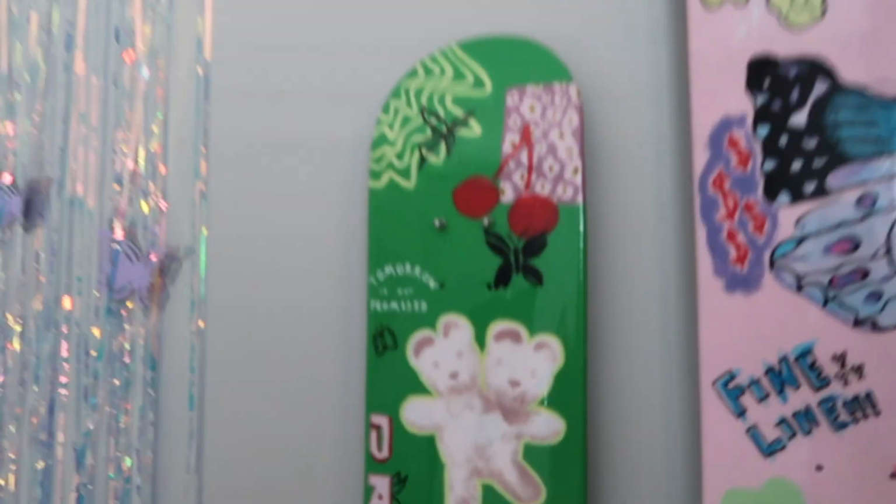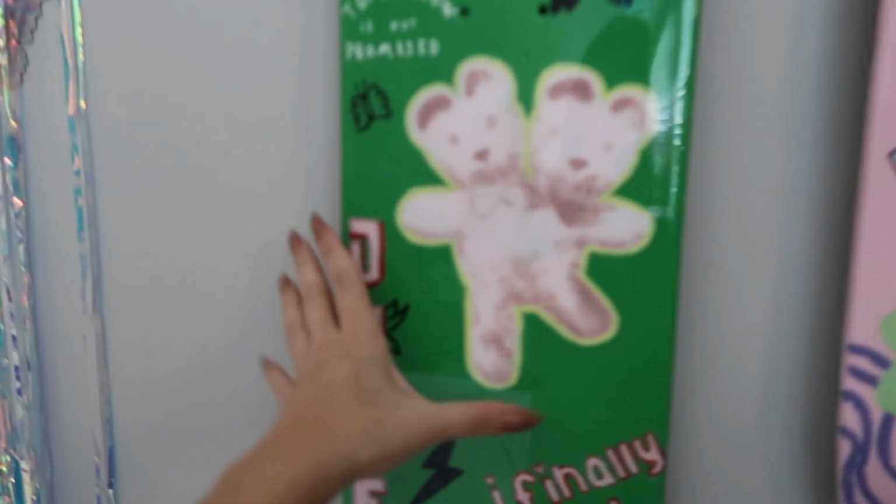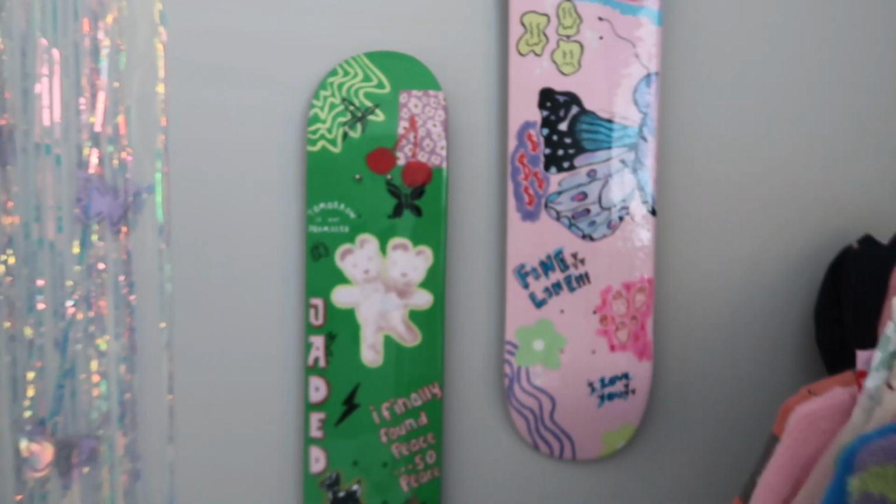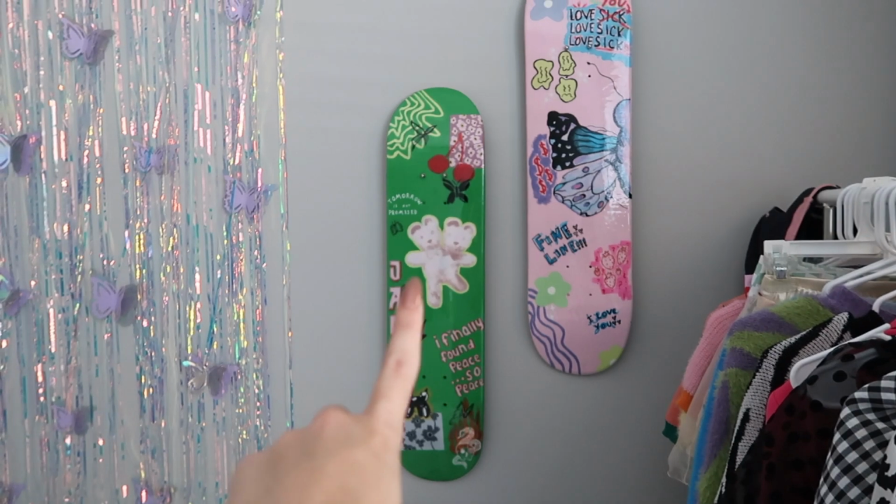If you guys can tell, I even took it to the next bougie level and put resin on them, so that's why they're super shiny. Some ASMR right there for you guys. I'm obsessed with them. I think the green one is my favorite, but let me know in the comments down below if you like Cosmo or Wanda better.